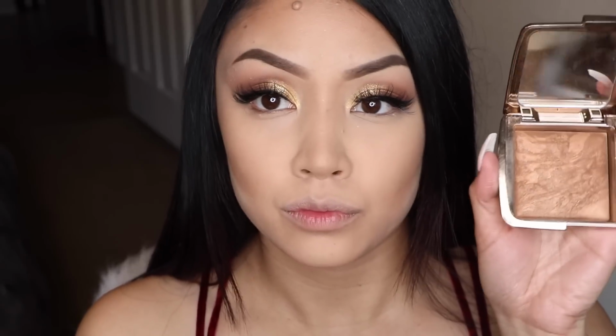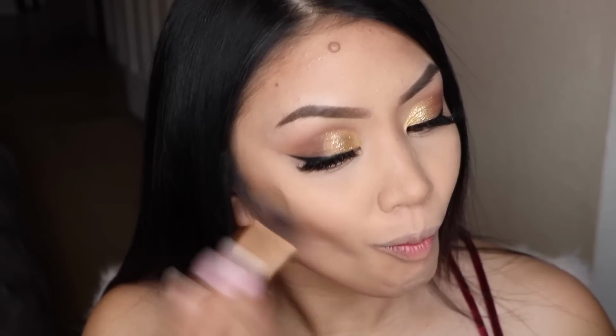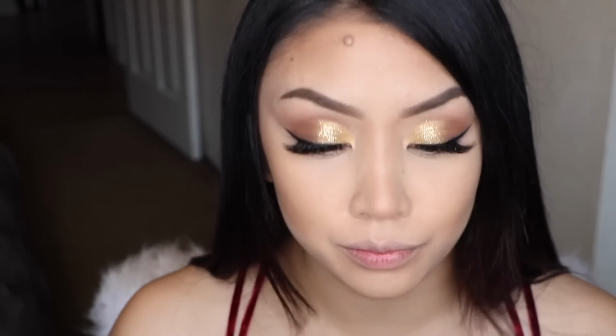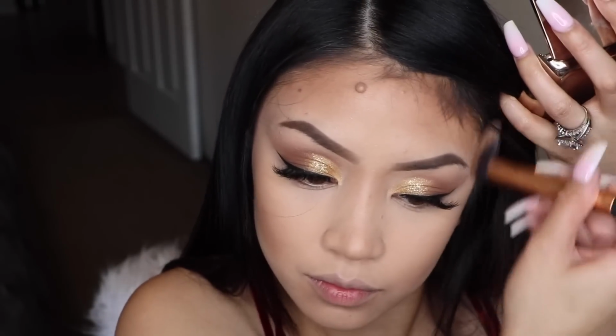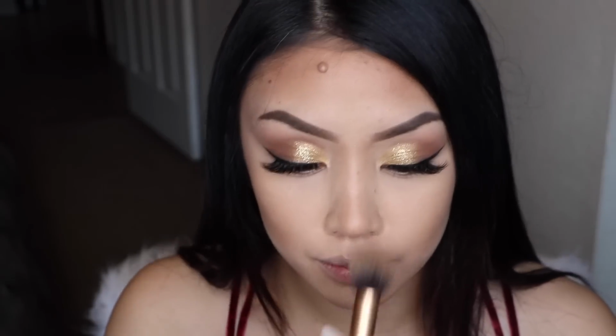Now I'm gonna use my Hourglass bronzer, and it's just gonna help me bronze my face a little bit more. This is one of my go-tos. It's so beautiful. I will put down what shade. I think they have like 3 shades, so I forgot which one I have, but it's a little bit pricey. It's about $50–$55, but really you get so much. I don't even think you could run out of this unless you use it every single day of your life. I feel like I could use this for a year or 2.